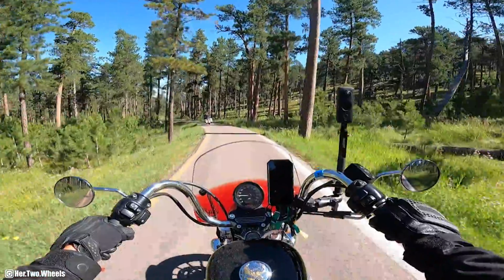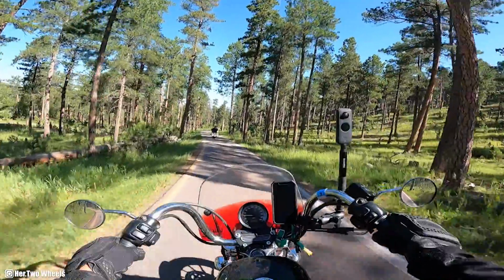Out of both of the roads that we did yesterday, Needles Highway and Iron Mountain, which one would you say is better? Iron Mountain. Needles has definitely more scenic overlooks, but compare it to Iron Mountain. Yeah, the sharp J hooks and everything. You've got to be comfortable doing those though. But the nice thing about Iron Mountain is it's wider. So I feel like it's more forgiving there, but Needles was cool.